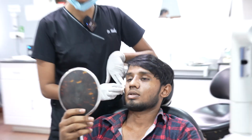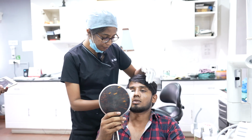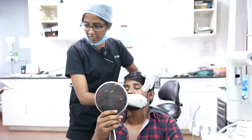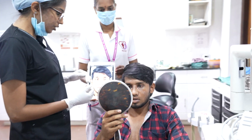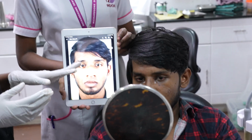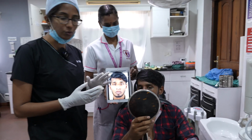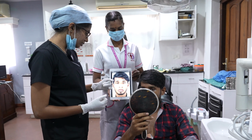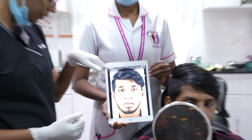So this patient had a very prominent dorsal hump. Maybe clean this later after I show you. So you see what a nose in the frontal view, he had quite a short nose. Now we have enhanced the length of his nose. Also a depressed radix, if you can see.